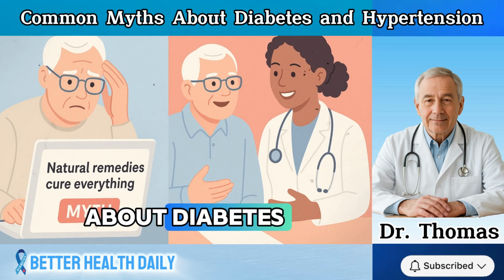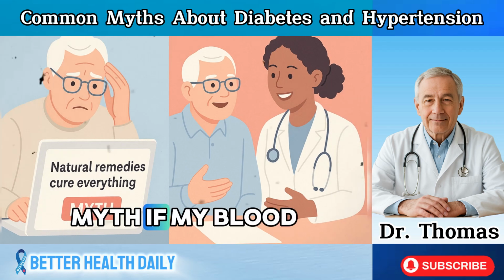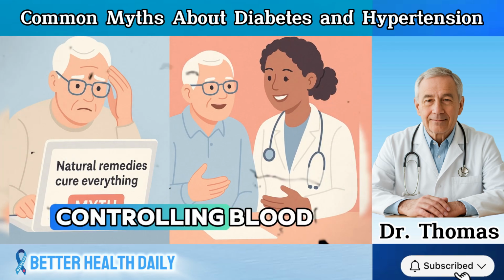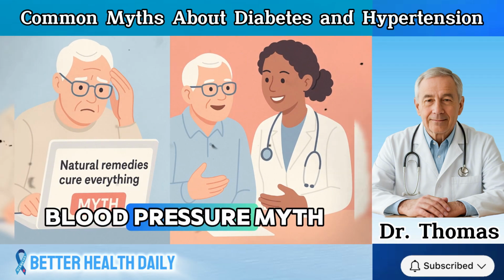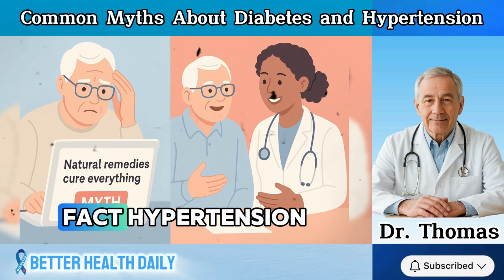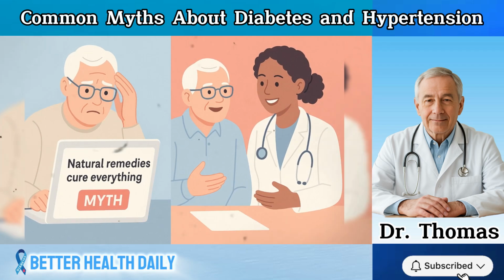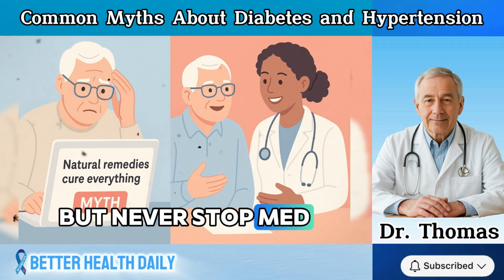Common myths about diabetes and hypertension. Let's bust a few myths. Myth: if my blood sugar is controlled, my blood pressure will automatically be normal. Fact: while controlling blood sugar helps, many people need additional steps to manage blood pressure. Myth: I can tell when my blood pressure is high. Fact: hypertension often has no symptoms. Myth: natural remedies can replace all medications. Fact: lifestyle changes are powerful but never stop medication.